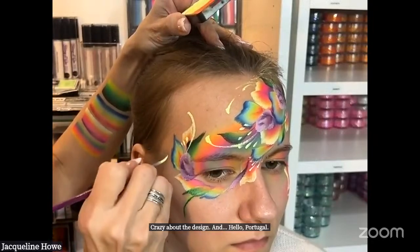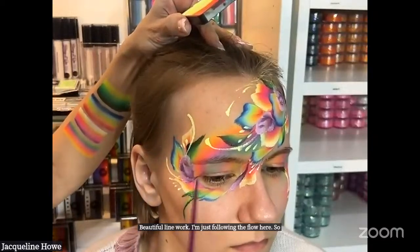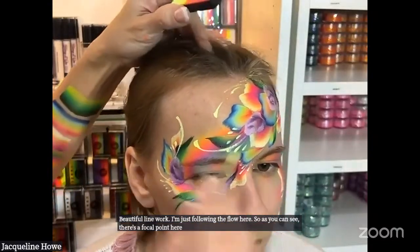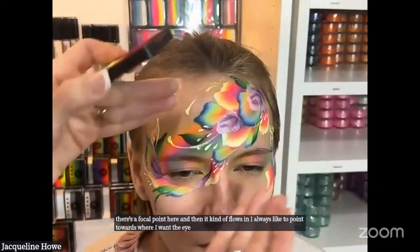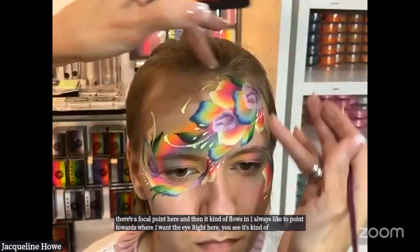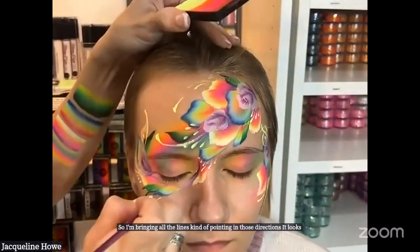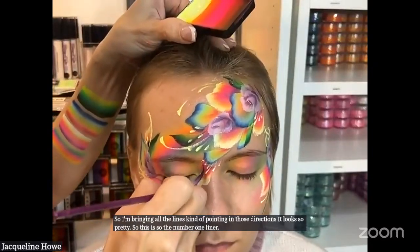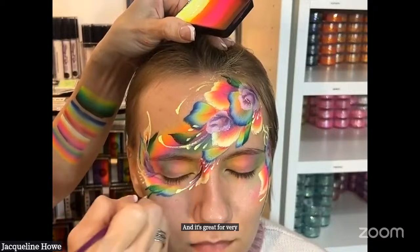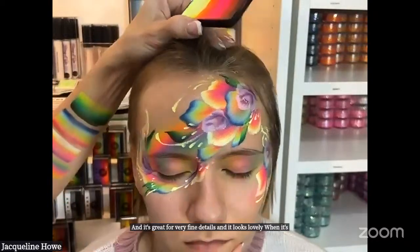So we're just adding some line work, following the flow here. As you can see, there's a focal point here and then it kind of flows in. I always like to point towards where I want the eye to go, right here, you see it's kind of going from this corner. So I'm bringing all the lines pointing in those directions. This is the number 1 liner, and it's great for very fine details, and it looks lovely when it's all put together.